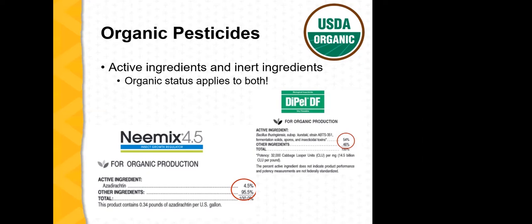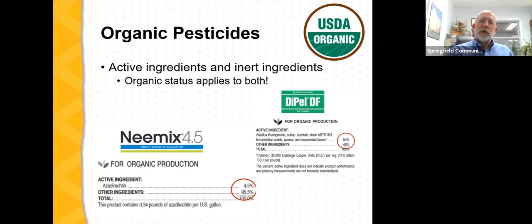Okay, understood. But again, it's important to recognize that the USDA NOP list also applies to these inert ingredients. There could be a situation where an inert ingredient would not be allowable in an organic production scheme. If that's the case, then the pesticide would not be found on the allowed substances list. So the EPA looks at not just the active ingredient, but also the inert ingredients that are present in pesticide formulations.